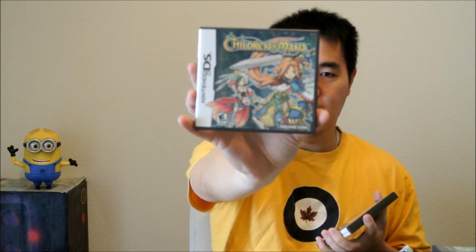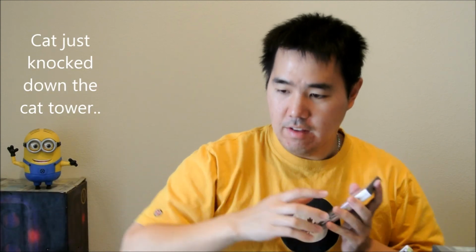So for $10 a piece, 3 DS games. Broken Sword for the DS, complete. Children of Mana. $10, a little bit pricey, but the game is supposed to be pretty good. And finally, probably the best one out of the lot, Pokemon Pearl version. They're all complete. They all had points in there, but I haven't checked if they worked or not. So $10 a piece, and then I got 3 more games there.